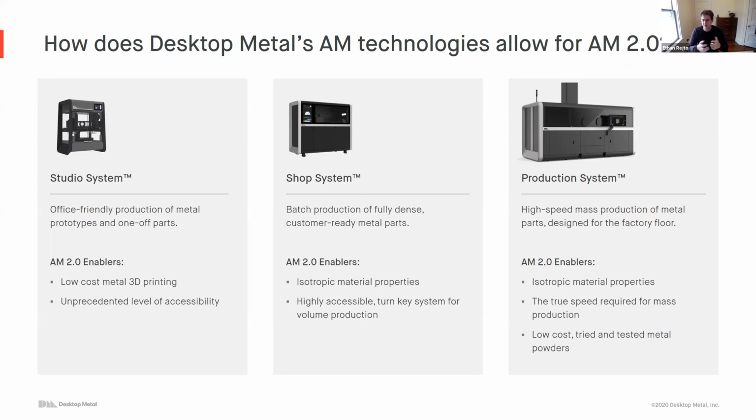Then you have the Shop system, which is really great for batch production with these fully dense, customer-ready, end-use metal parts. AM 2.0 enablers: you have these isotropic material properties that are very important for end-use components. And again, you still have that same level of accessibility because it's a turnkey solution. We're giving you everything you need to start producing hundreds of metal parts a day. Then on the high end of things, you have the Production system. The Production system really unlocks the speed needed for mass production. It's designed for the factory floor.